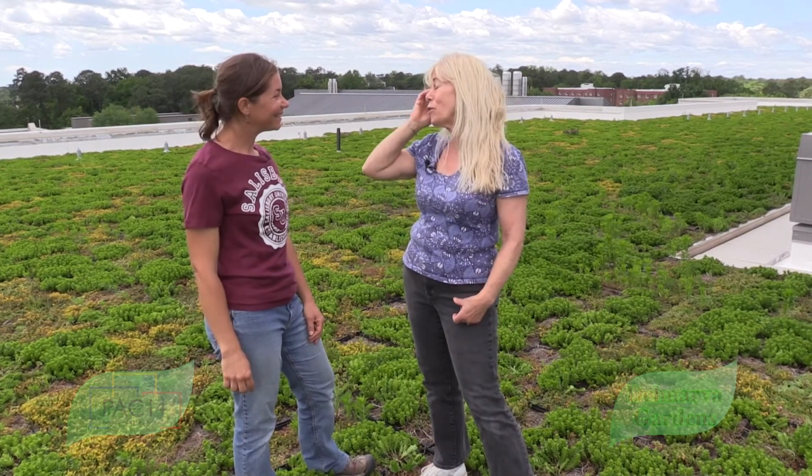It's different. We normally don't see gardens on a roof. We see them on the ground. And this is a really special addition here to the campus and Salisbury University. I think it is. And thank you so much for sharing this with us. I have never seen this before, and I love it. It's so beautiful. Wonderful. I'm glad you enjoyed it.